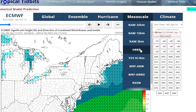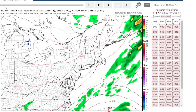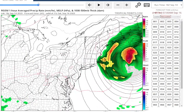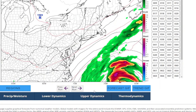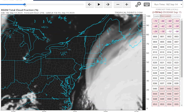So let's talk about our skies here. And we will go back to the HRRR. We'll look at the RGEM as well. This is the RGEM. You can see the rain gets spread pretty much into Cape Cod. Let's talk about our skies, all right? So we'll do that, because that's the tricky part of this forecast here. How far does that cirrus shield get?